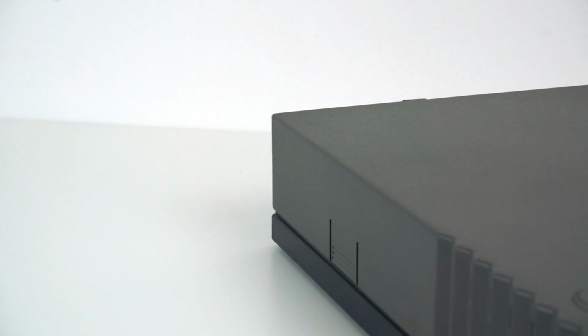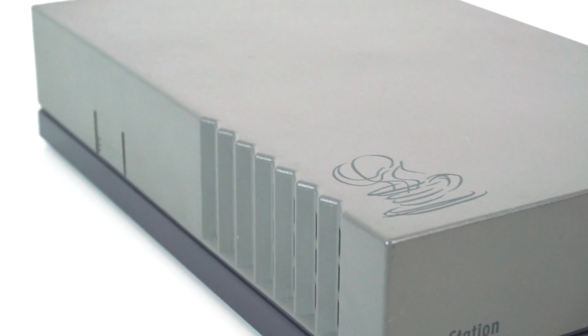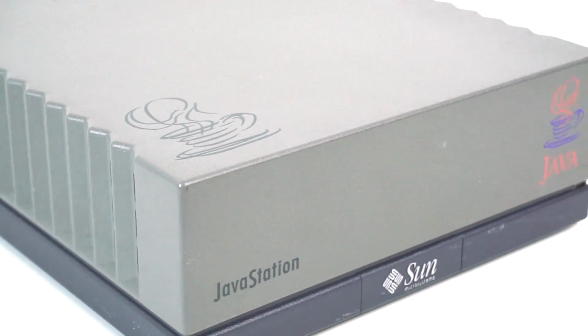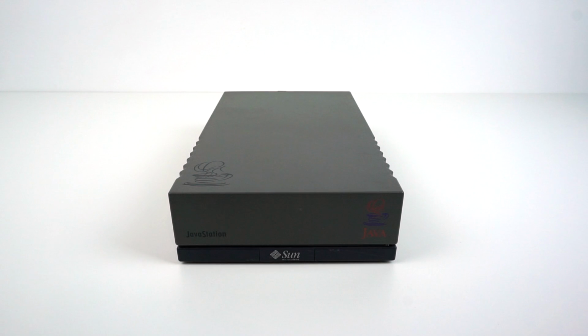Later on in the system's lifespan, a second version was released which had a much more stylish case. Other models and prototypes were also developed, however these were never really sold to the mass market, so they're pretty hard to find nowadays. Now let's take a more detailed look at this hardware.